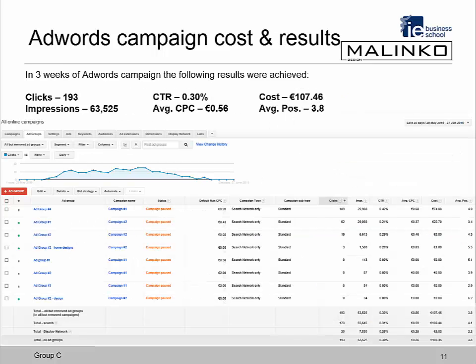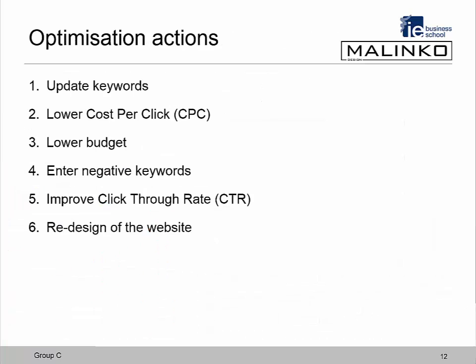So overall, the cost and the results are shown on this slide. As you can see, we've achieved roughly 200 clicks, and the average cost per click was half a euro. We've exceeded the budget, but that was mainly due to us running over budget in the first week.